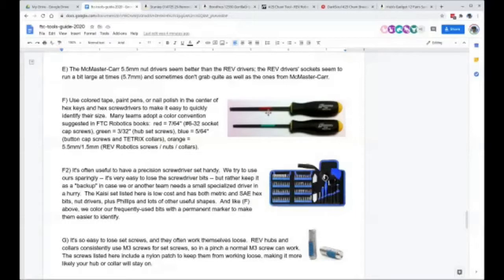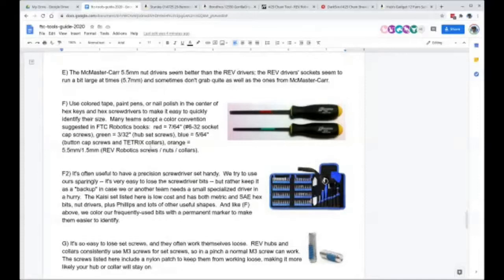And so I do the same thing for the individual bits in the precision screwdriver set that I talked about. I'll just take a Sharpie, colored Sharpie or colored permanent marker, and color the bit itself. And that makes it really easy to find in doing the different things.